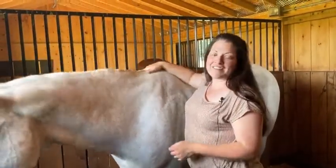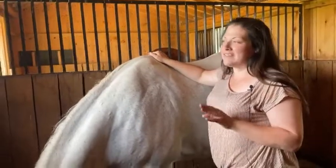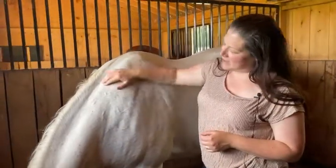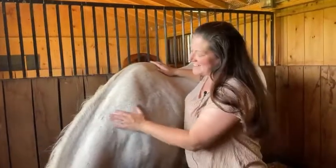If you ever get a chance to learn how to groom, go do it. I recommend it. It's just so much fun, so relaxing. It's good for you, good for the horse. And, I don't know, there's just a magical experience about it.